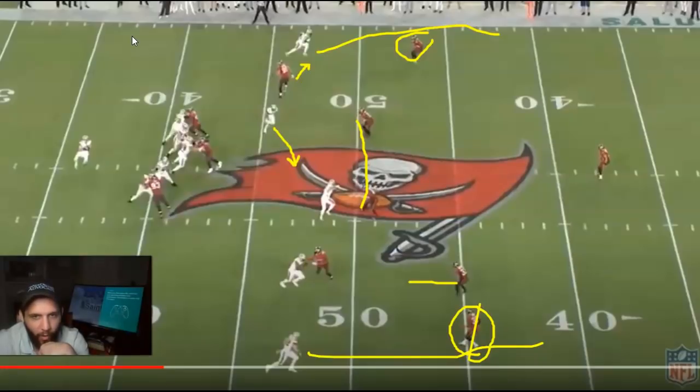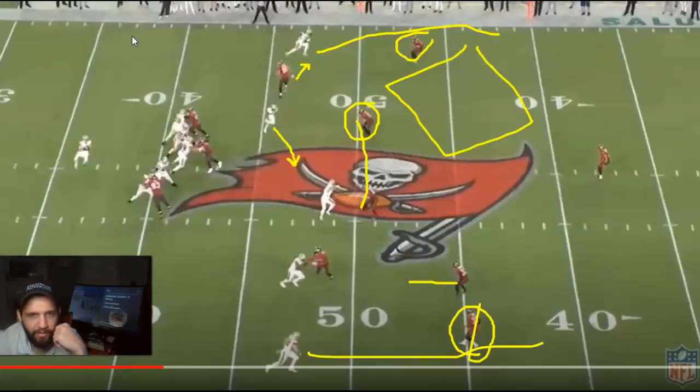And that holds, I want to say that's Lavonte David, in coverage just enough that he can't sink to take away this space. I know I'm drawing a lot, but just know that this is where the ball's going. And this is the route that creates that space, because he has to account for Michael Thomas.